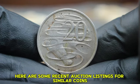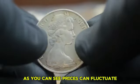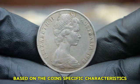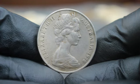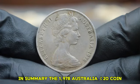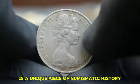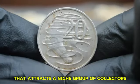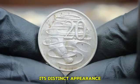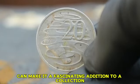Here are some recent auction listings for similar coins to give you an idea of their market value. As you can see, prices can fluctuate based on the coin's specific characteristics and the collector's interest. In summary, the 1978 Australia 20 cents coin in color-changed condition is a unique piece of numismatic history that attracts a niche group of collectors. While its value may not be as high as pristine examples, its distinct appearance and the story behind its condition can make it a fascinating addition to a collection.